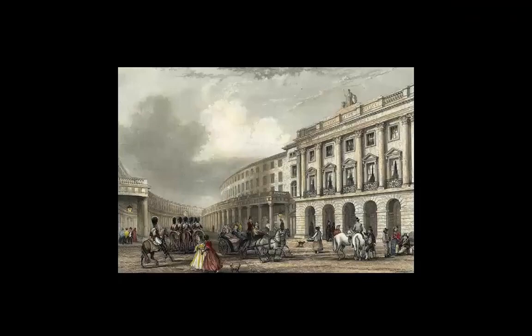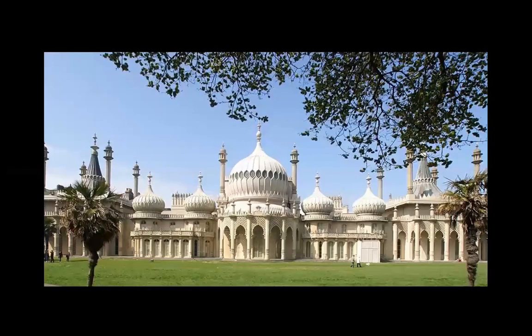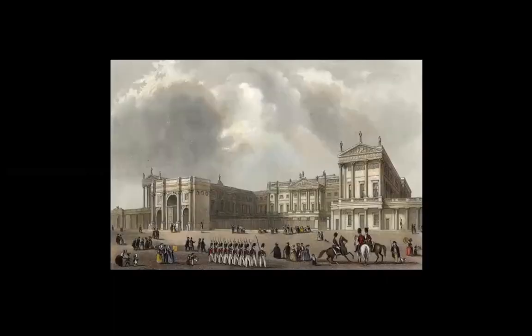Here I show more works, and I also show works that were built outside of London. We saw the Royal Pavilion at Brighton. We just saw it. Then the Buckingham Palace, the East Front, we didn't see, but apparently he designed it too. But there were other interventions in time.